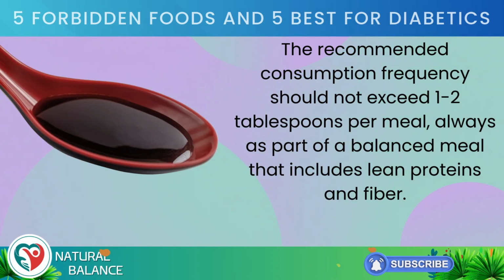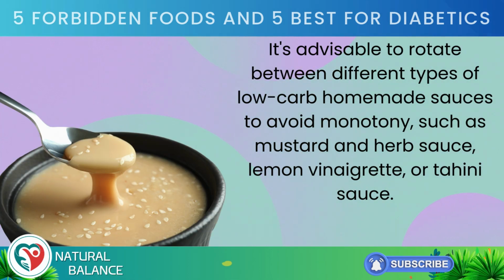The recommended consumption frequency should not exceed 1 to 2 tablespoons per meal, always as part of a balanced meal that includes lean proteins and fiber. It's advisable to rotate between different types of low-carb homemade sauces to avoid monotony, such as mustard and herb sauce, lemon vinaigrette, or tahini sauce.